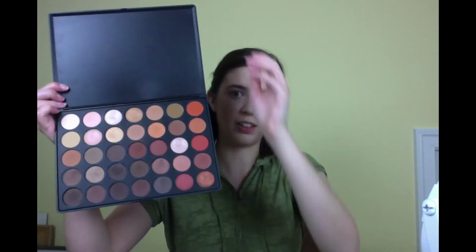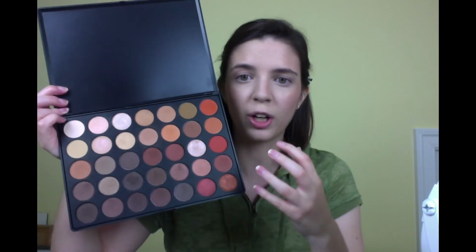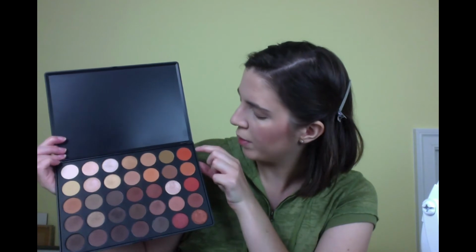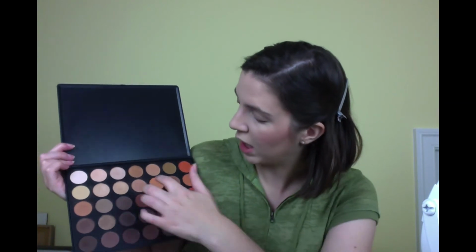A good example of a wintry, fall-y kind of eyeshadow palette is the Morphe 35O palette. Looks like that on the inside. This just screams fall. You have deeper, richer shades. You've got more of your pumpkin-y kind of shades in here as well. And you've got coppery shades, you've got golds in here. So this is definitely a fall palette. That being said, you can tell which ones I'm going to use where.